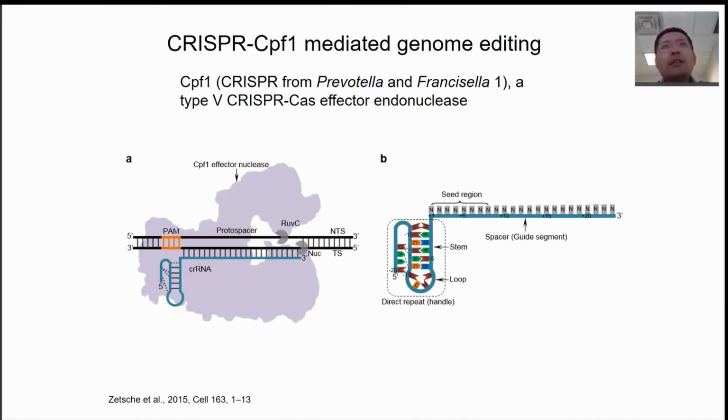Next, I would like to share with you our efforts on RNA engineering. And the first example is to engineer the CRISPR Cpf1 system for genome editing. Cpf1 was first reported by the group of Feng Zhang at MIT. And this is a type 5 CRISPR-Cas effector endonuclease. And on the left in figure A, this is an illustration of the Cpf1. It is also termed Cas12a.